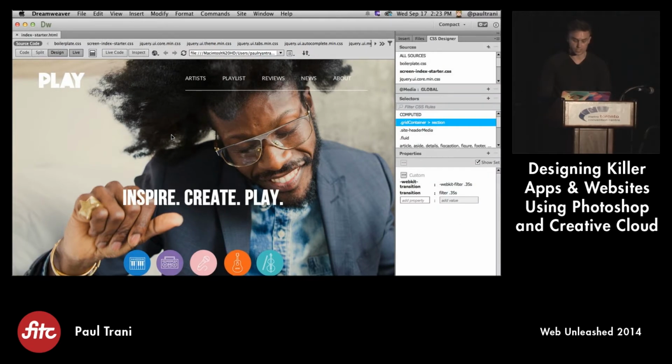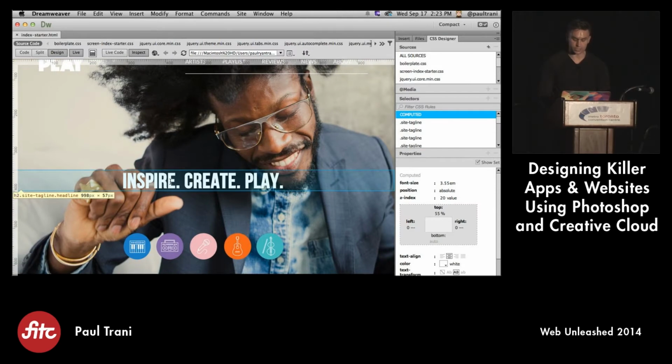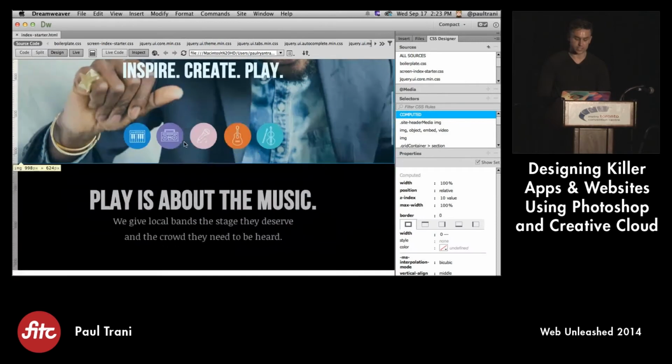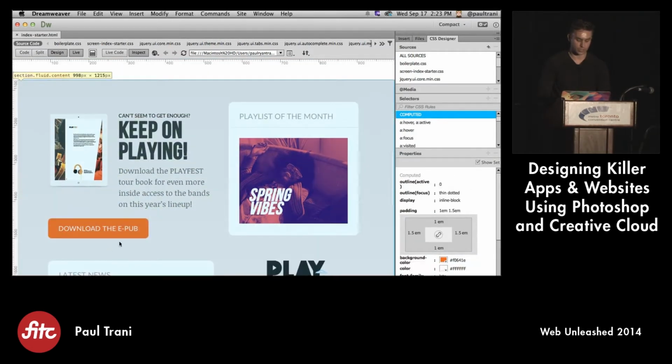In fact, if I switch to CSS Designer and I select Inspect, notice how I start to get all the CSS off to the side. See that right over here? The CSS for any one of these items. So just rolling over it, I can get the padding. Okay, what about this button?